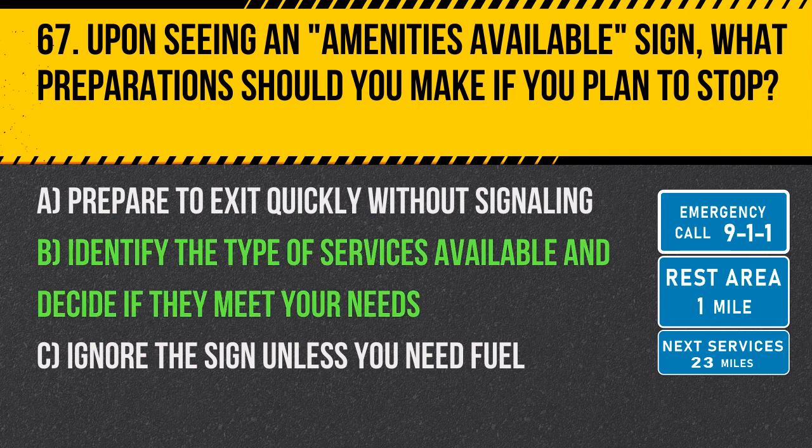Answer: B. Identify the type of services available and decide if they meet your needs. Knowing what amenities are ahead helps you plan stops efficiently, especially on long trips.